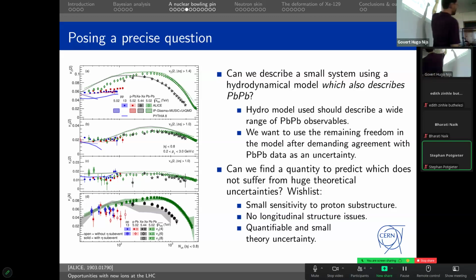So basically, this Bayesian analysis framework provides the perfect opportunity to do that, because you can just say, okay, we know what the parameters are, they're constrained by Bayesian analysis. Let's try to predict something for a small system. So what we want is small sensitivity to proton substructure, no longitudinal structure issues, so a symmetric collision, and we want whatever we're going to predict to be sensitive to whether there is hydro or not, and we want the uncertainty to be quantifiable and small.